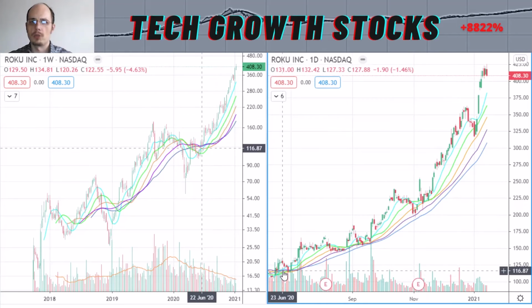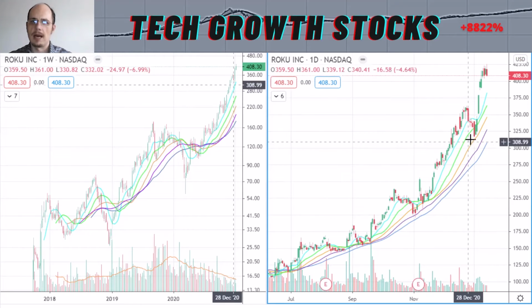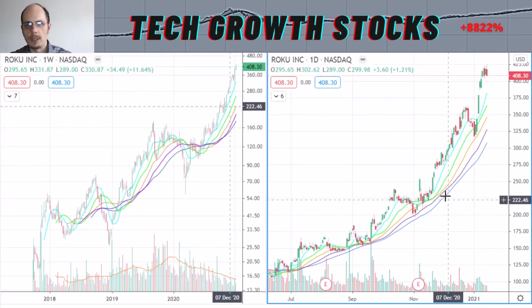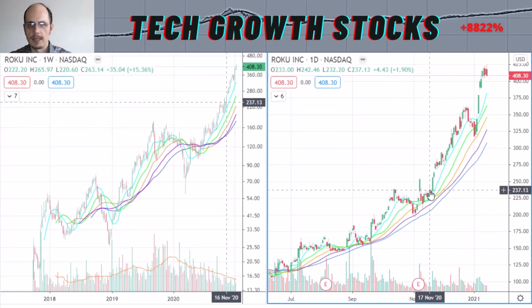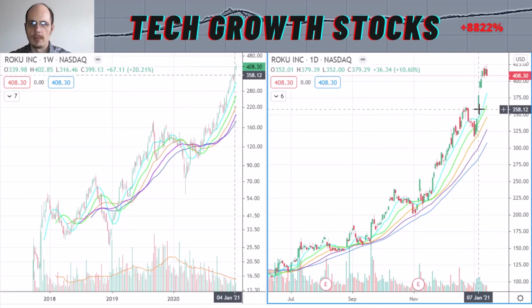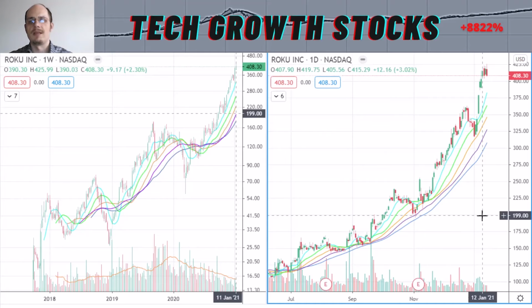In the short-term chart, you see that uptrend, and you see as well we are trading higher and higher in a parabolic fashion. Here you can see we had a short-term base and broke out of that. Here a very short-term base. Recently we accelerated to the upside, so I think ROKU is definitely looking very strong from a momentum perspective.